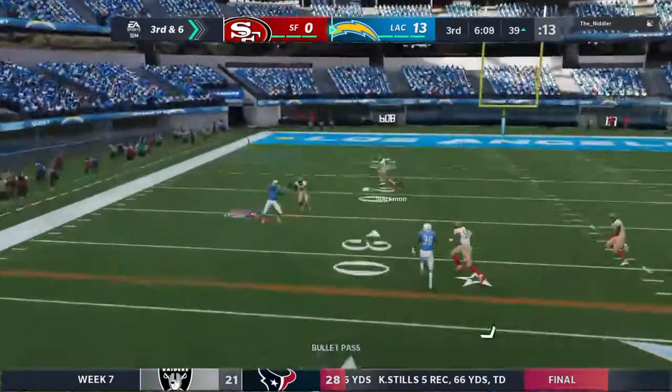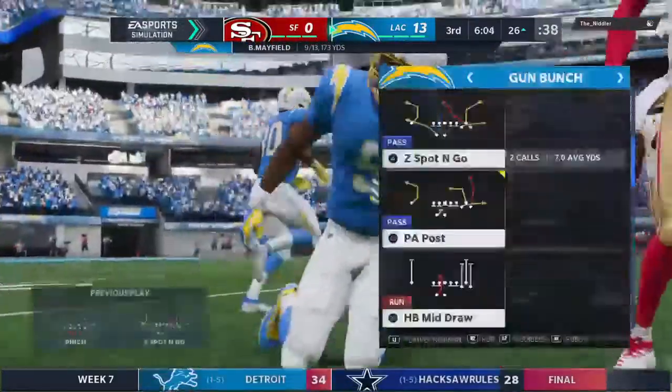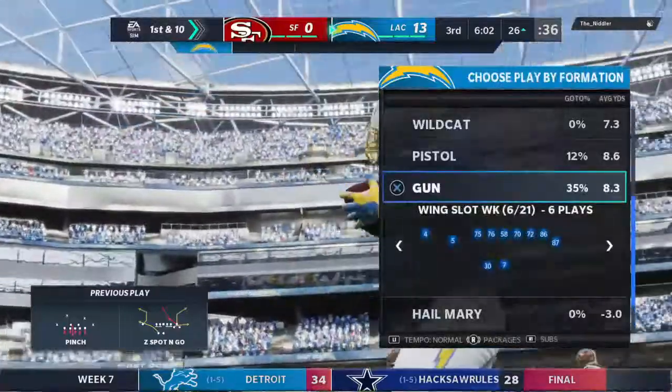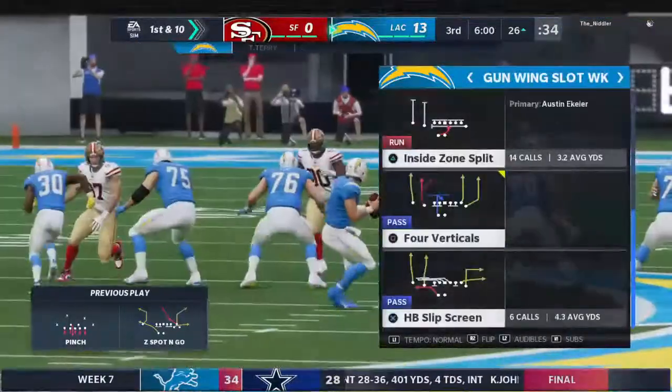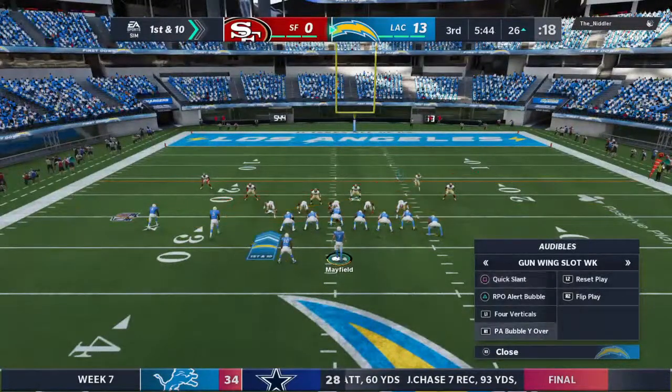On 3rd down, Mayfield. Left side here, and it's complete. And he is going to have the Chargers 1st down as they're able to get the 3rd down conversion. 2 catches in the first half. Now he's got a 3rd here, and it's good for a 1st.